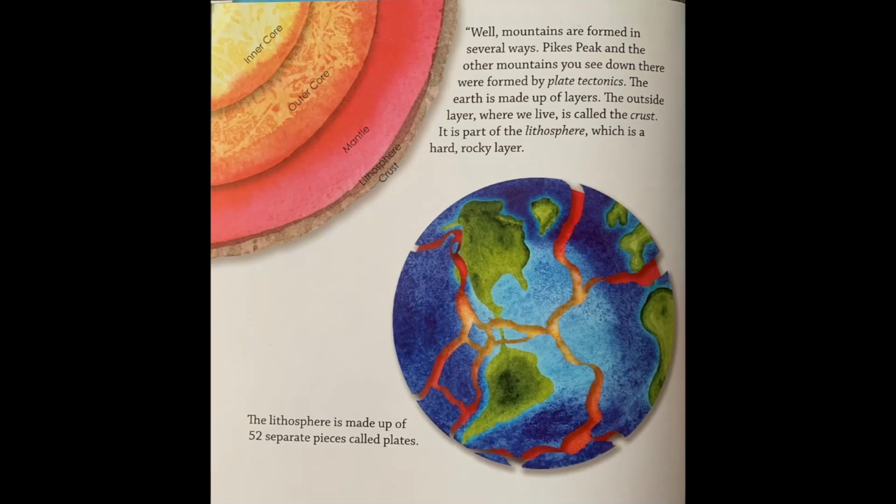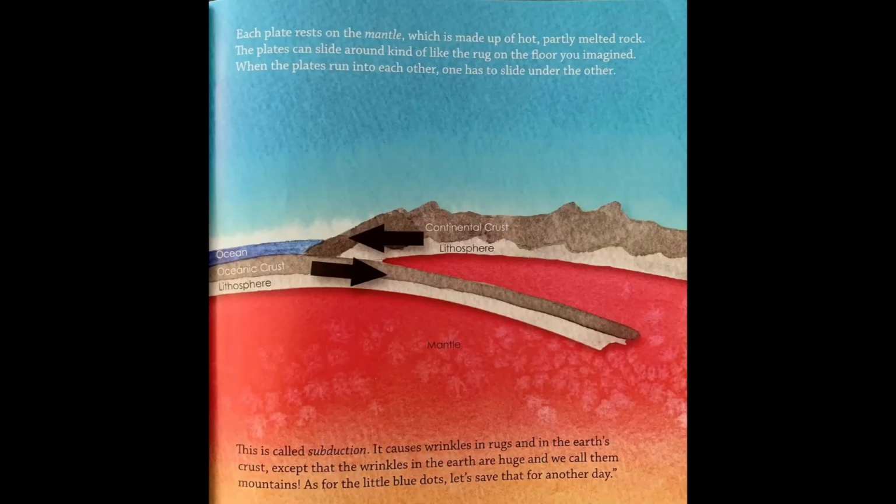Well, mountains are formed in several ways. Pike's Peak and the other mountains you see down there were formed by plate tectonics. The earth is made up of layers. The outside layer, where we live, is called the crust. It's part of the lithosphere, which is a hard, rocky layer. The lithosphere is made up of 52 separate pieces called plates. Each plate rests on the mantle, which is made up of hot, partly melted rock.